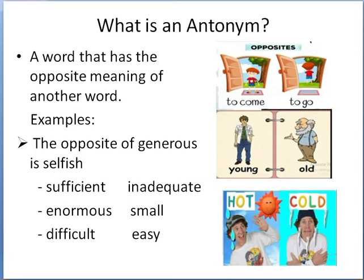Here are more examples. Inadequate is the antonym or opposite of sufficient. Small is the antonym of enormous. Easy is the antonym of difficult. On the other side, you can see some pictures. There are some more antonyms like come, go; young, old; hot, cold. These are all examples of antonyms.